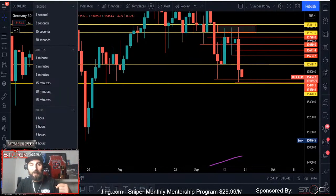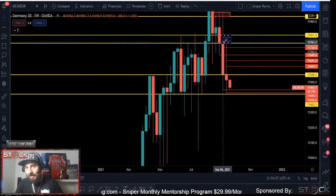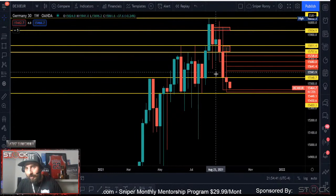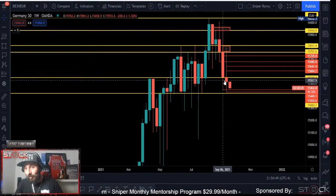What happens if I flip to my weekly? Okay, let's take a look at the weekly. Look at the weekly candle. I know it just started tonight, but coming off of the last few weeks on German 30, it came all the way up there. We have a long rejection wick. It came all the way down. It closed. Last week, it came all the way back up in here to our next supply zone, got rejected, came all the way down, closed with volume.